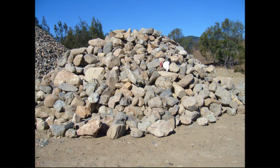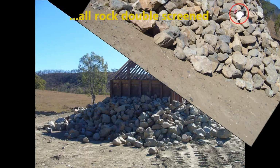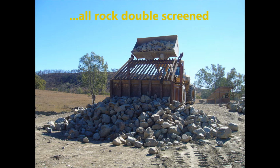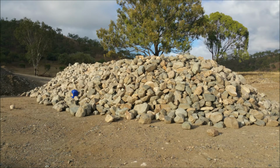This is our extra large stone, 150 to 400. Obviously there's some bigger ones amongst it as well. This is the screening process. We double screen it to make sure it's extra clean. We've got plenty of it. We don't intend to run out.